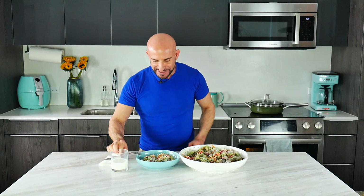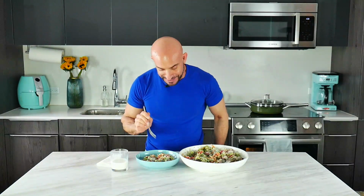Now you saw how easy it is to make this meal. And a meal definitely can be a salad. Just remember, it has to have all three macronutrients: carbohydrate, protein, and fat. Now let me taste this because it looks delicious. I know it's delicious, but let me remind myself.